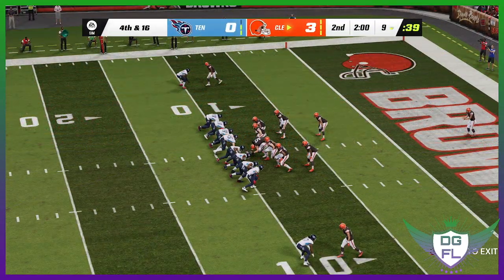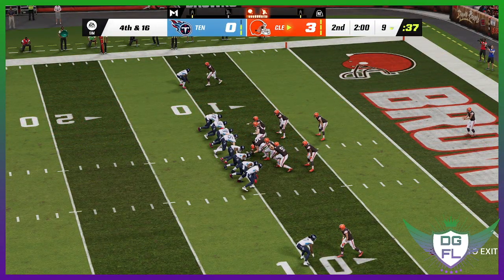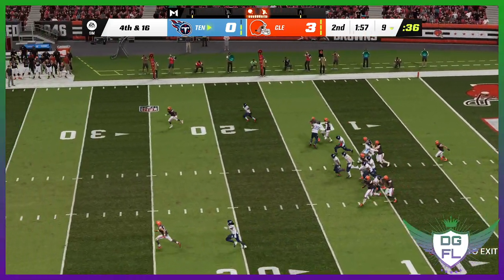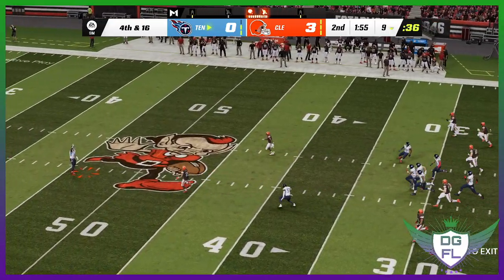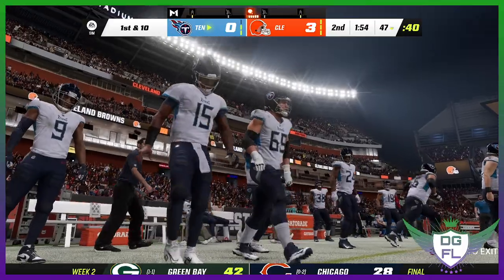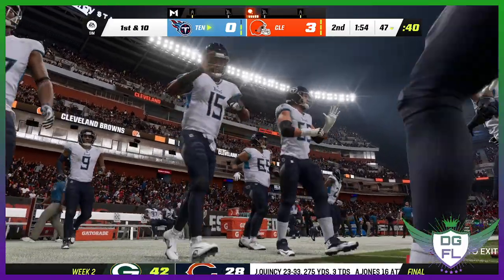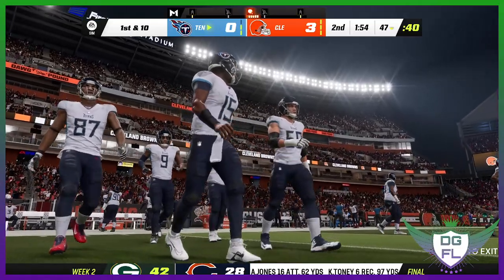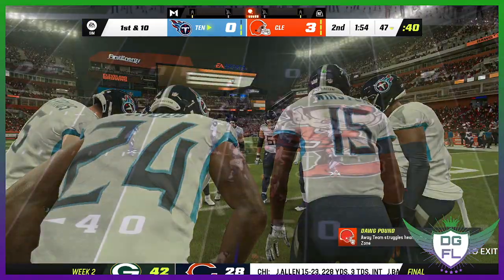The Browns send out their punter now, as he'll punt it away for the second time. And no return on this one as the fair catch is signaled for and taken. A 41-yard punt there with no return, and it'll be Titan football. Here's Tennessee ready to begin this drive offensively.